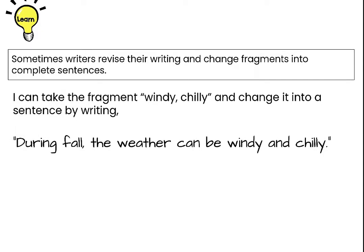So I can take the fragment, windy, chilly, and change it into a sentence by writing, during fall, the weather can be windy and chilly. So I just turned this fragment into a complete sentence. I should highlight this one red. This fragment into a complete sentence.